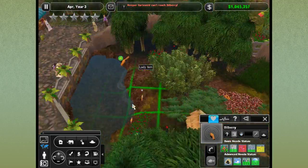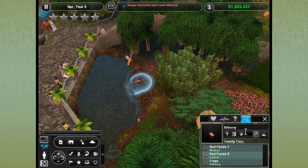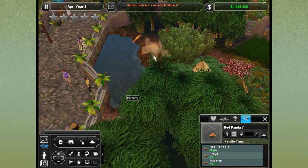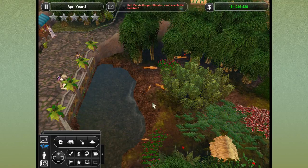Okay, come here, little baby. Bilberry is very thirsty, and that should help. Going to be nursed by Red Panda 7. Well, I just ruined that, didn't I? Red Panda 7, your baby needs you! More babies! Oh, we have so many red pandas.